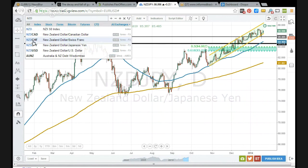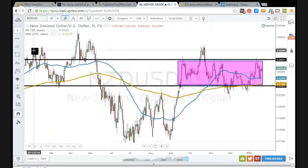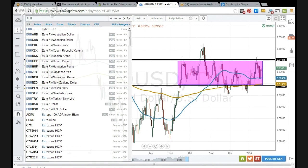Okay, so that's, and finally, Kiwi US Dollar. Okay, this is still in the middle of that range. No real opportunity yet. Okay, so there's 4 pairs that we'll be looking at now. Let's see if we can nail them down to get our trades. Okay, first thing I want to do is we won't be trading both Euro Kiwi and Kiwi Swiss. So let's compare them and see if there's any discernible difference, any technical pattern that we like more.